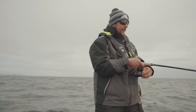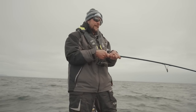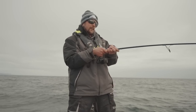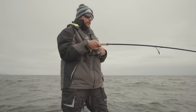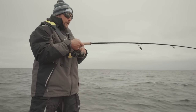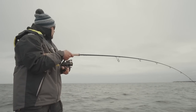Cool, this is fun. Lighter weight spinning gear, and it's not even that lightweight, but just downsizing. But it's nice to have a Legend Tournament saltwater St. Croix with that longer butt here, so you can hold that under your arm and get leverage on these fish. I can't really make any ground on this thing. Definitely gonna be a better fish.